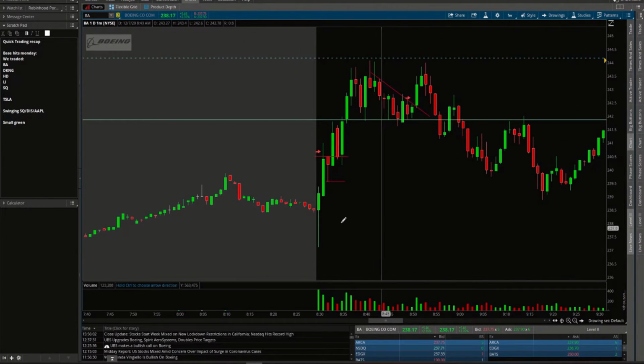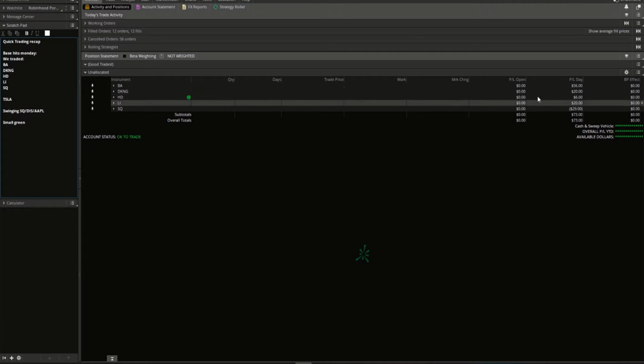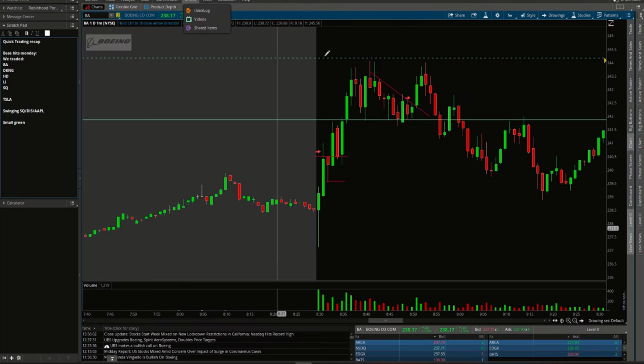Alrighty, well, quick trading recap right now. We traded a really active day trading. We traded Boeing, DraftKings, HD, LI, Square, and a little bit of Tesla. It was kind of a base hit Monday, meaning our profits were pretty small on the day trading side of things. It was just kind of getting those base hits. There weren't really any stretchers or home run trades today, but let's get into the trades.